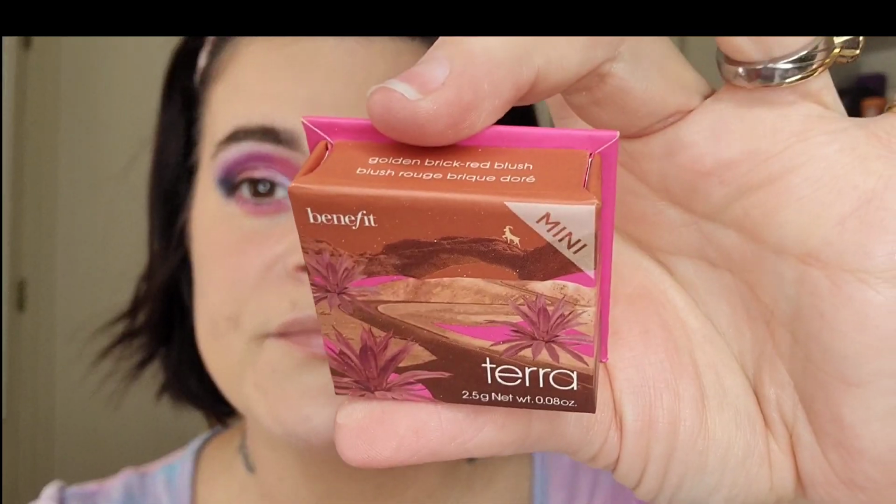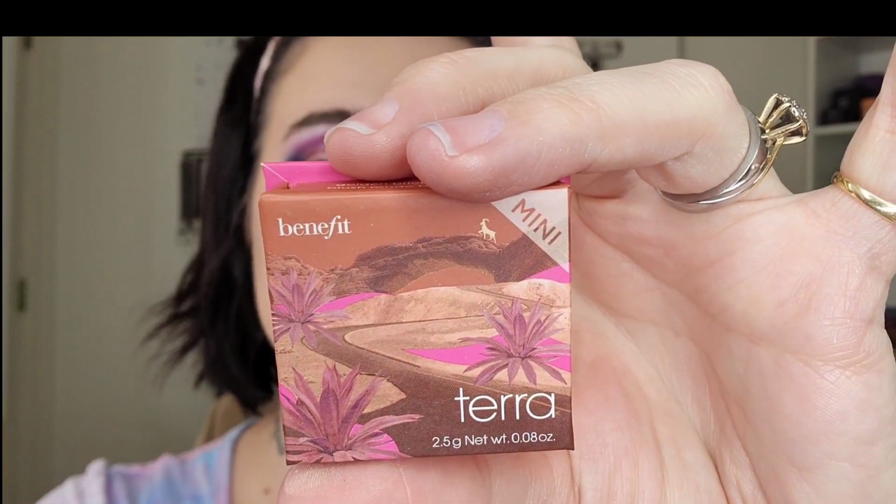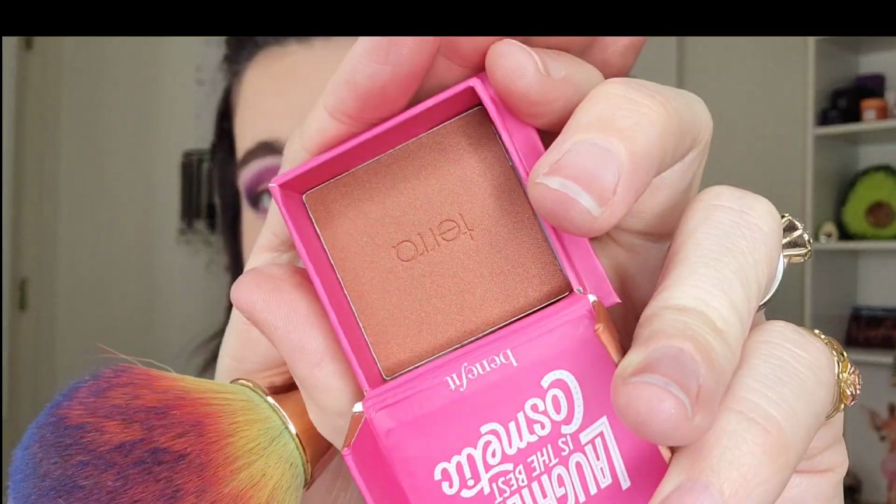Now I want to see what the Benefit looks like on top. This is the shade Terra. And it says, down to earth, sweep this golden brick red blush on the cheeks for warm, earthy color and a light shimmer finish. I did get this a little bit deeper than what I would need for right now, solely because obviously we're heading into spring and summer. But this is a me shade. It is a Riri shade.